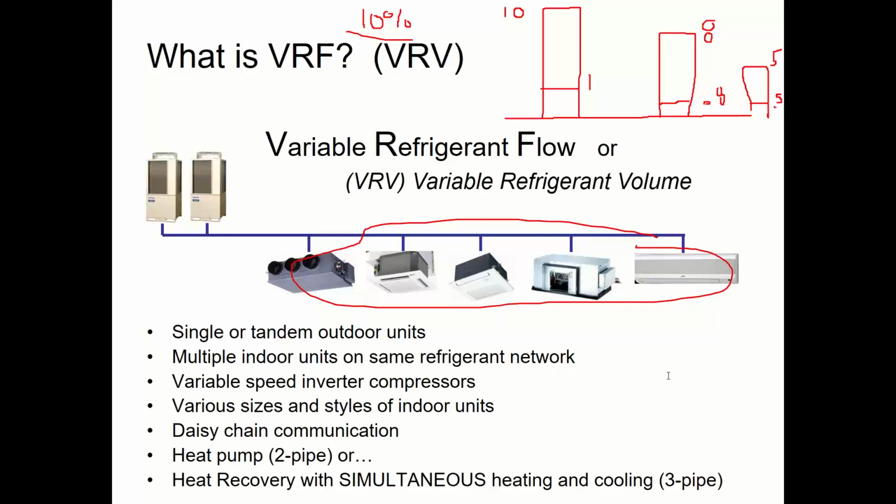Robert is asking about VRFs and possibly downsized leaks. Yeah, let me talk about that separately, though. That's coming up. So let me get through some of this here.